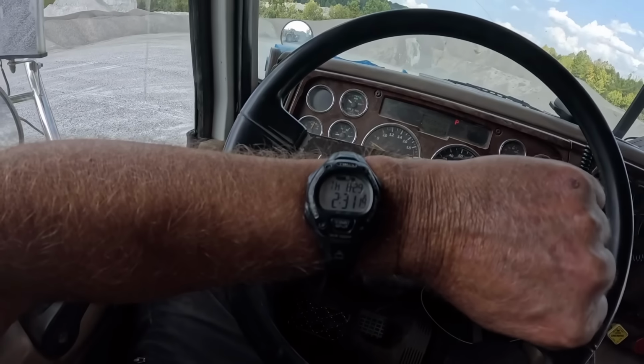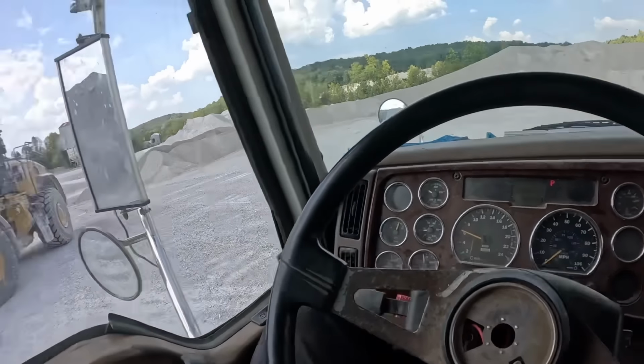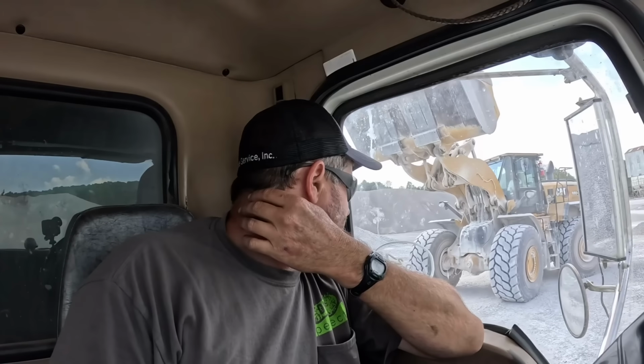Somehow we made a 37-minute drive in 31 minutes. We're here just in the nick of time to get loaded one last load for the day.